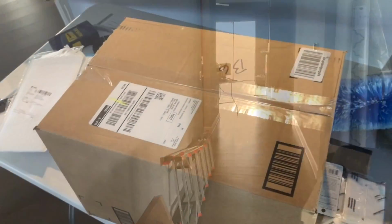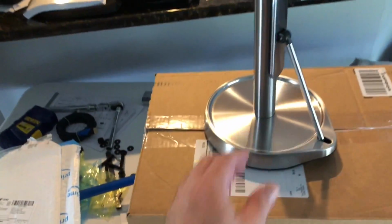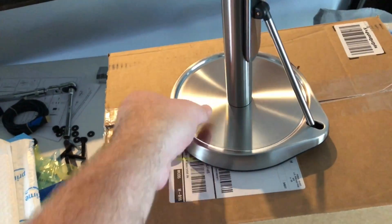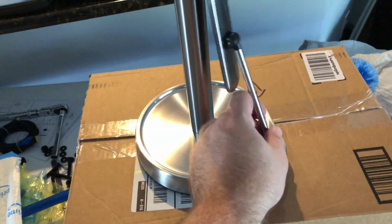The wife wants her bathroom shelving done next. Another delivery. This should be the paper towel holder. So it's a slightly weighted base. Honestly, doesn't feel that heavy. We'll see how sturdy it is. It's got a rubber padded bottom and a tension arm here.